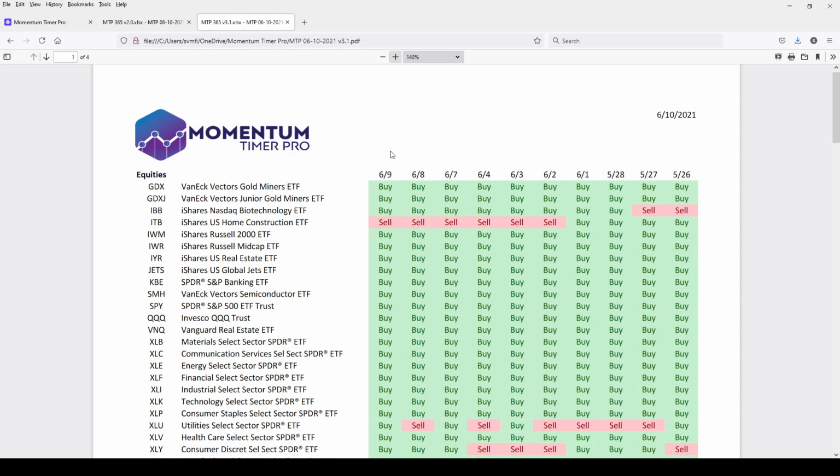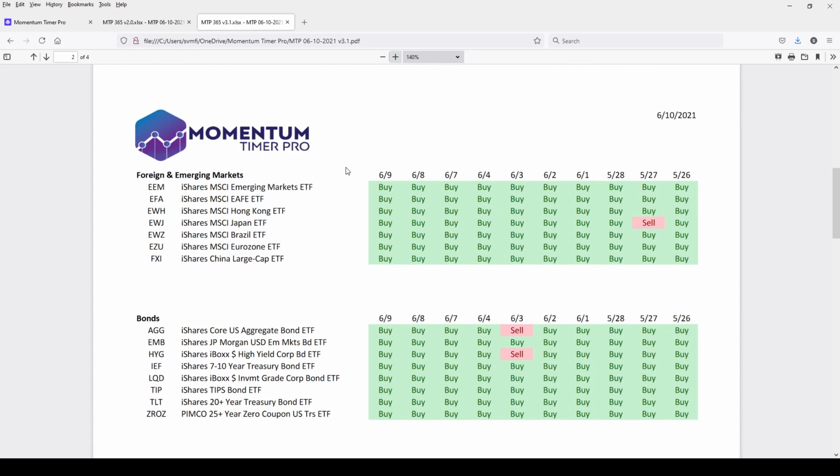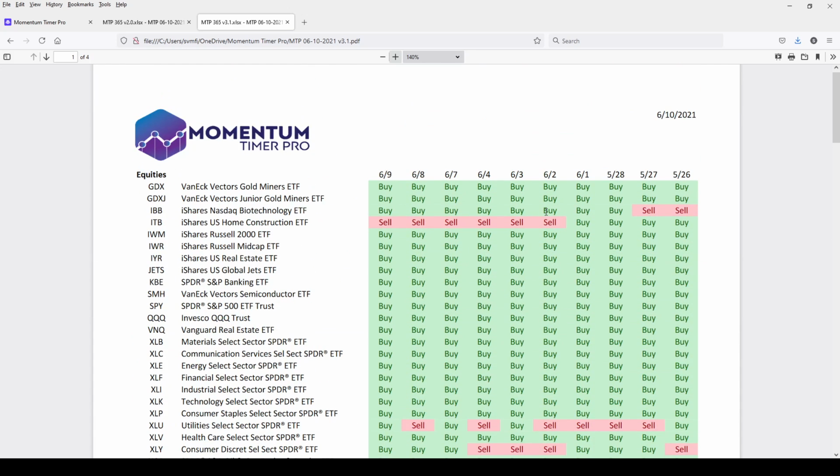Now, if you're wondering, what the heck is Momentum Timer Pro? Maybe you're just tuning into this channel for the very first time. Momentum Timer Pro is a daily newsletter or report that scans a number of ETFs, commodity, bond, equity, currency ETFs, and applies a buy or sell signal.